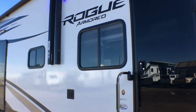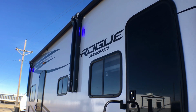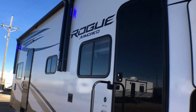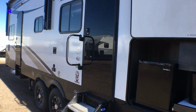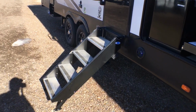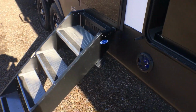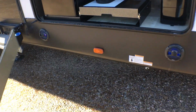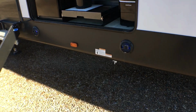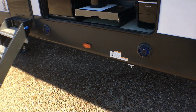You'll also notice you do have the edge lighting, so I think you can see that, but you do have the blue lit awning arms, which is great. MORryde step above steps, and that is a quad step, and it does have the larger top step, as you can see right there. You do have 2 outside speakers, and they're mounted low, so you don't have to turn the volume up as loud as it can go, just so you can hear it.